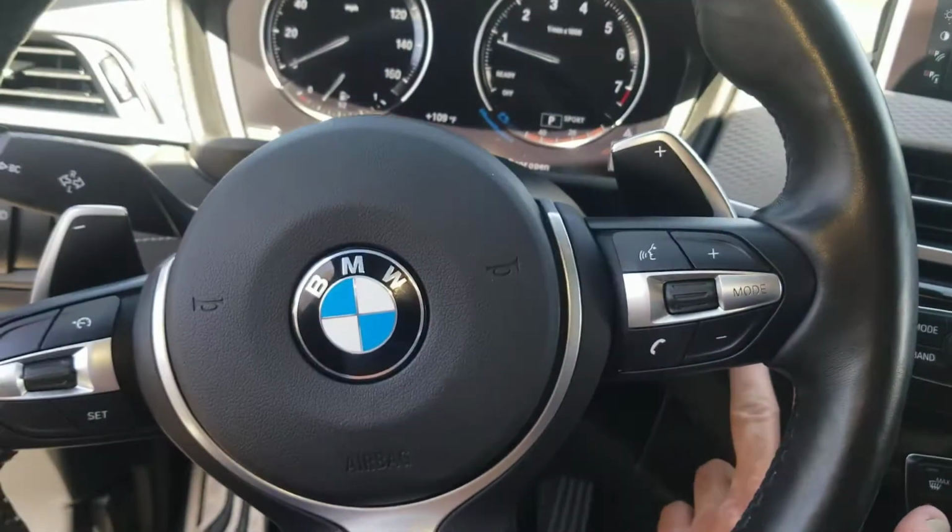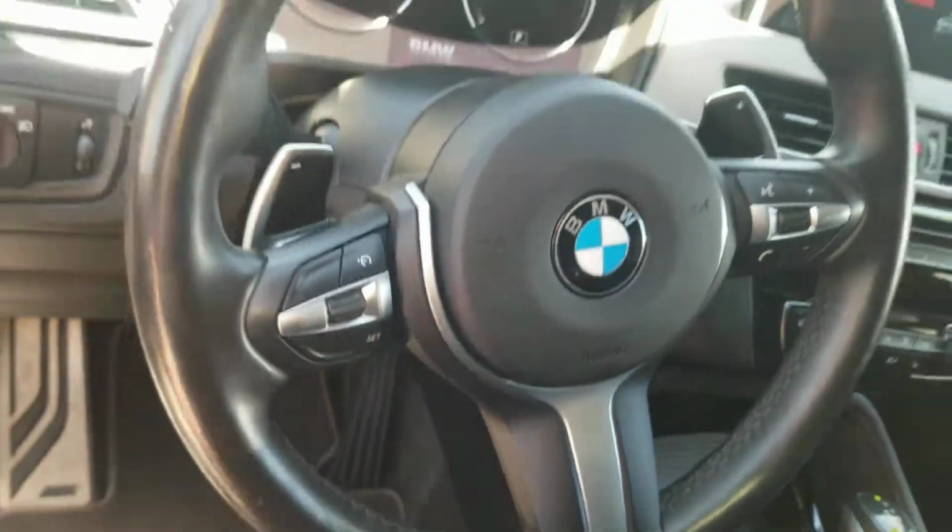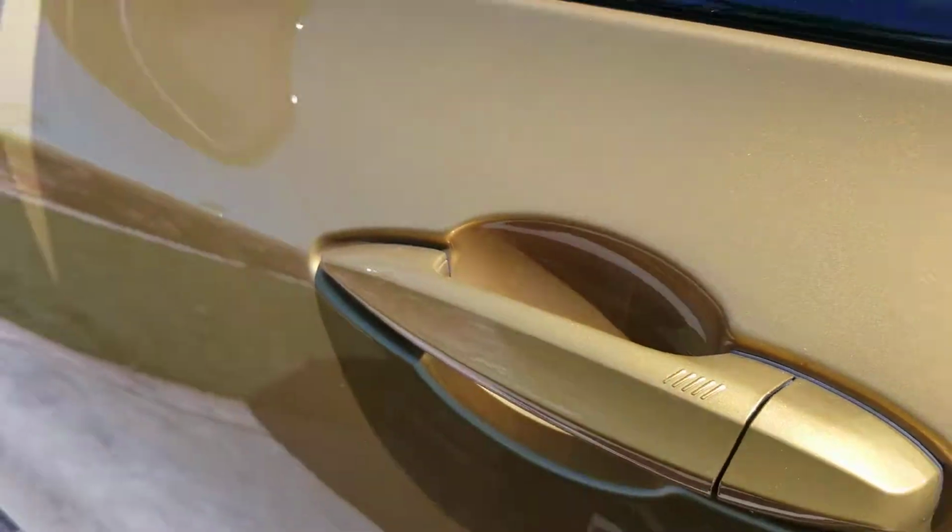Paddle shifters on the steering wheel. Nice sport seats, actually. Oh, we've got M Sport package. How did I not notice that? You got the sport seats with the nice side bolsters. Large, fatter sports steering wheel with the paddle shifters. Lock it with the comfort access right there.